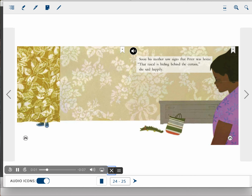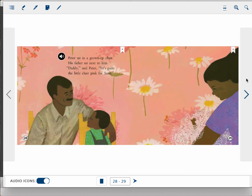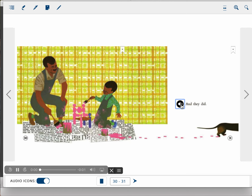Soon, his mother saw signs that Peter was home. That rascal is hiding behind the curtain, she said happily. She moved the curtain away, but he wasn't there. Here I am, shouted Peter. Peter sat in a grown-up chair. His father sat next to him. Daddy, said Peter, let's paint the little chair pink for Susie. And they did.